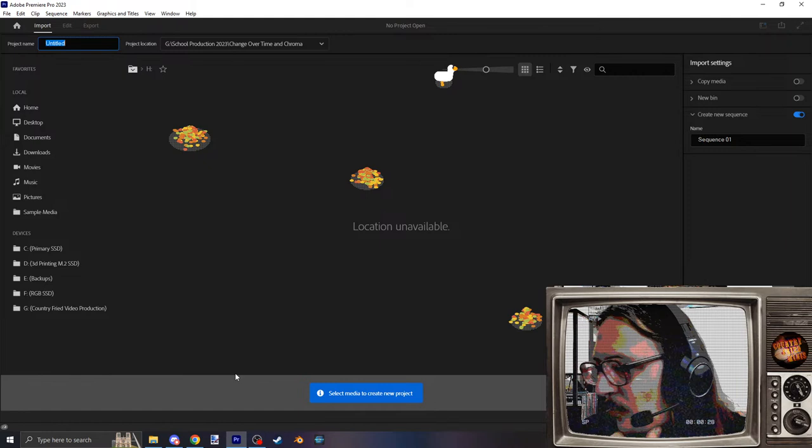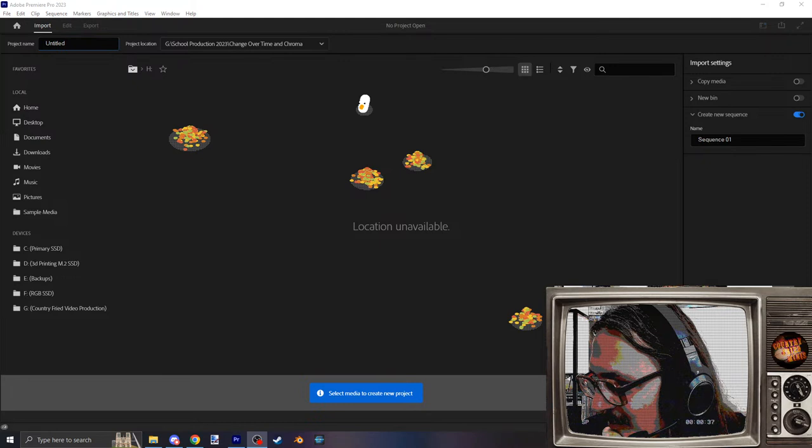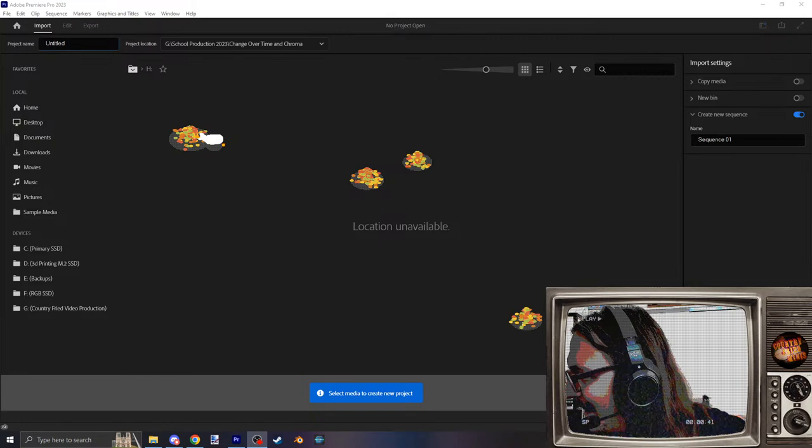I find that the stream setup keeps me at my workstation. So if you'll bear with me, I got a little bit of an issue here that's bothering me. I don't know if y'all see it, but the webcam is hanging outside the TV a little bit. There we go.